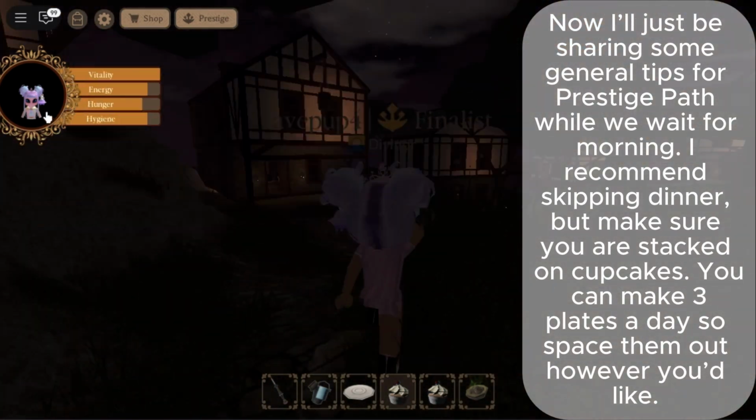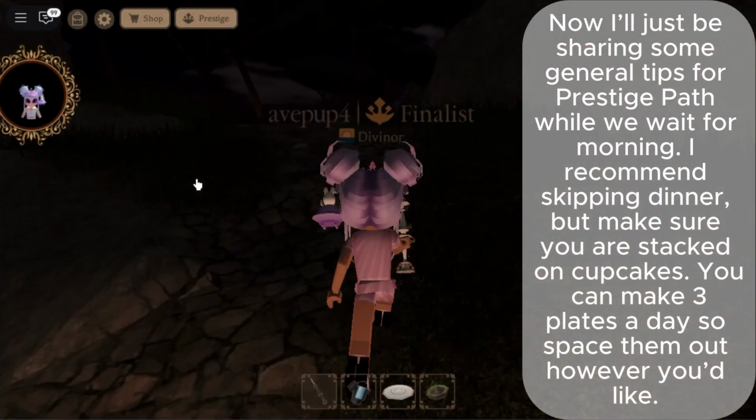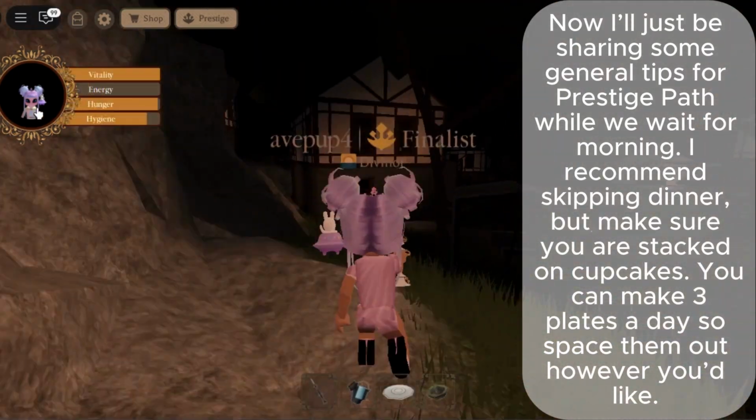I'll just be sharing some general tips for Prestige Path while we wait for morning. I recommend skipping dinner, but make sure you are stacked on cupcakes. You can make 3 plates a day, so space them out however you'd like.